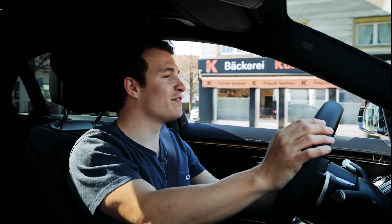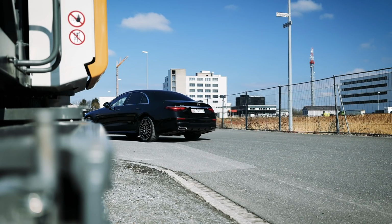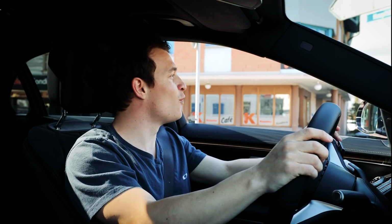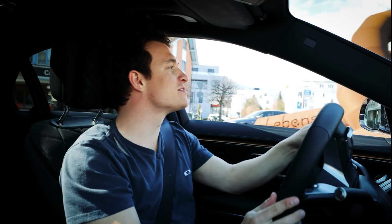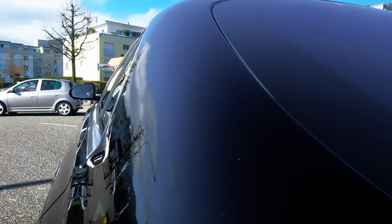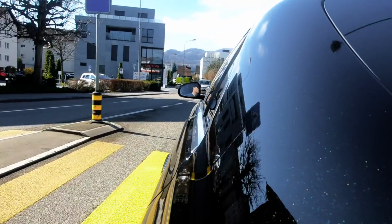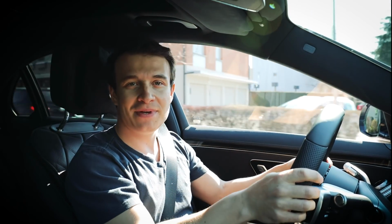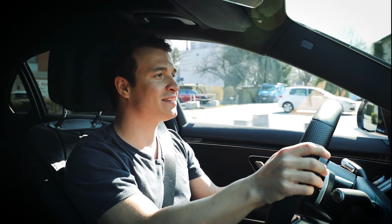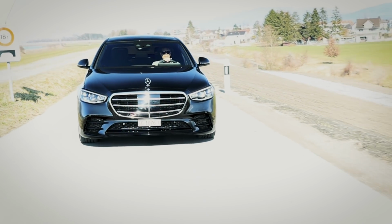So the car has 520 Newton meters of torque. From 0 to 100 it should run in 4.9 seconds, which is really good out of this 6-cylinder. I mean, we have 2 tons of weight, empty of course. With me in it we might be a bit more. But yeah, a 9-speed automatic gearbox from Mercedes, and I really want to test this in a second.